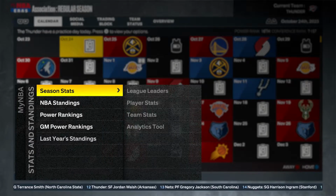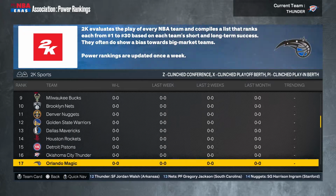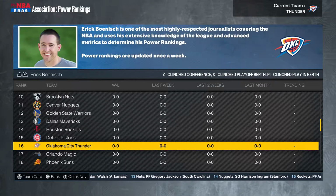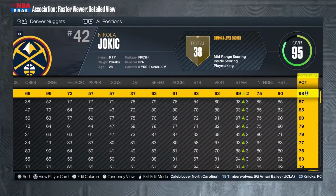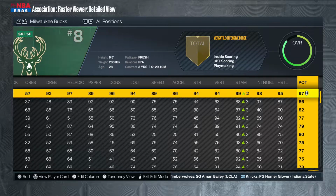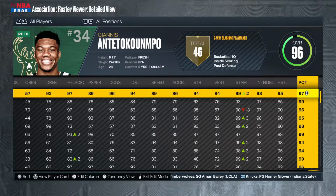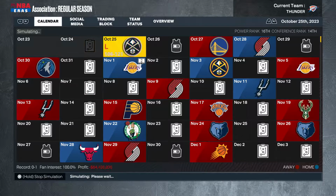Here at the preseason power rankings, the Thunder are going to be not very highly rated. 16th for 2K Sports and 16th for Eric Boner as well. And I forgot to mention one change that I'm going to be making on these rebuilds, just because it seems like players don't develop as well as they should, is I'm going to be bumping the entire league's potential by 1. So there's going to be no untapped potentials like they had, I guess, 2 years ago.